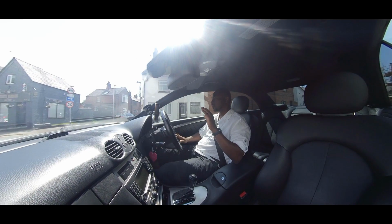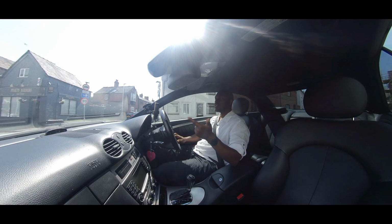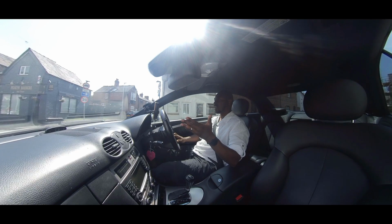Let's summarise this car now. To do that, we're going to use the five categories that we use on Dream Car Garage. We've got looks, practicality, interior design, tech and equipment, and then performance and how the car drives.